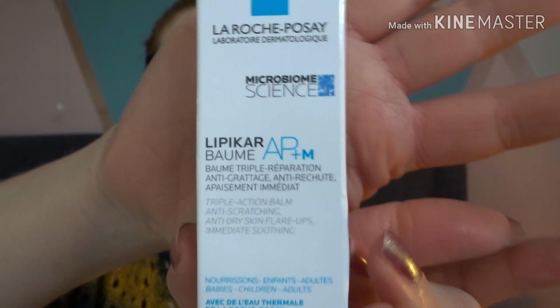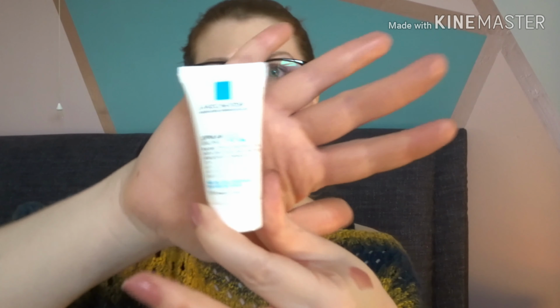And then last but by no means least, I have a La Roche-Posay item, which again is a decent size sample. I think this is 15ml, and this is Triple Action Balm, anti-dry skin flare-ups, immediate soothing. Does it say anything else? So you can use it on your face or your body, which is great if you do suffer with really dry, irritated skin on your face. Then that would be a good one to try. But yeah, that's a great size sample. So I'm not sure how thick that's going to be, because I always think about these creams as being quite thick, and that one is quite a thick white cream.